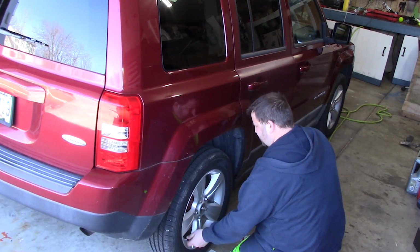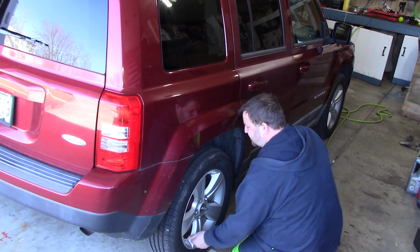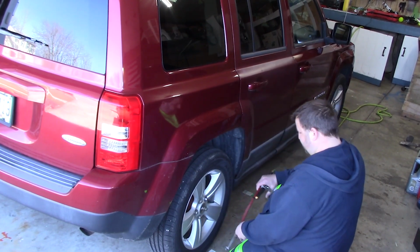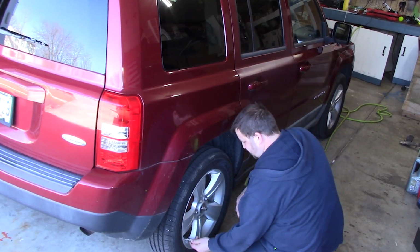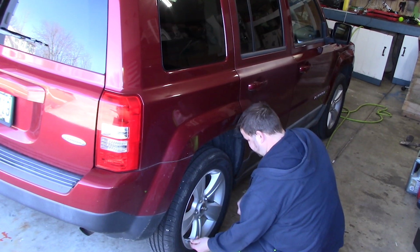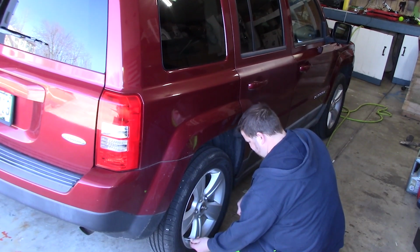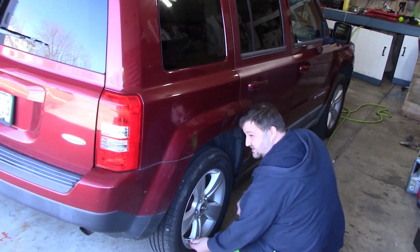Yeah, these tires are pretty nice. Definitely newer for sure. Well, I got Goodyear Assurance all seasons. Name brand tire. Yeah. Tires alone about worth the purchase price. My goodness, tires are expensive these days.